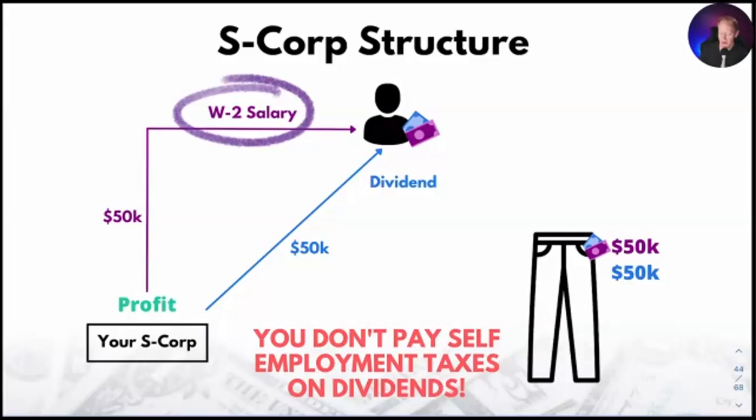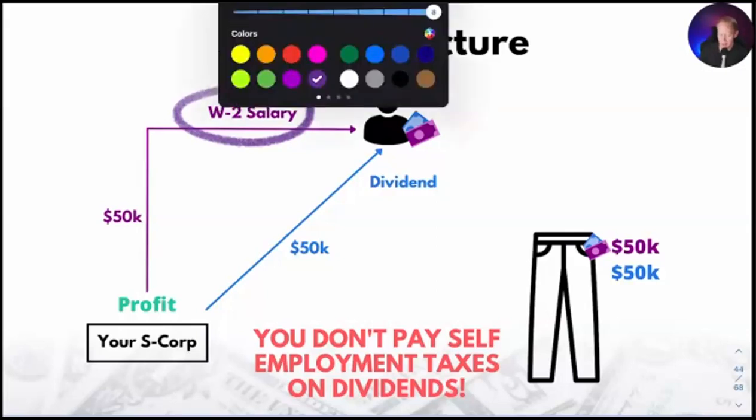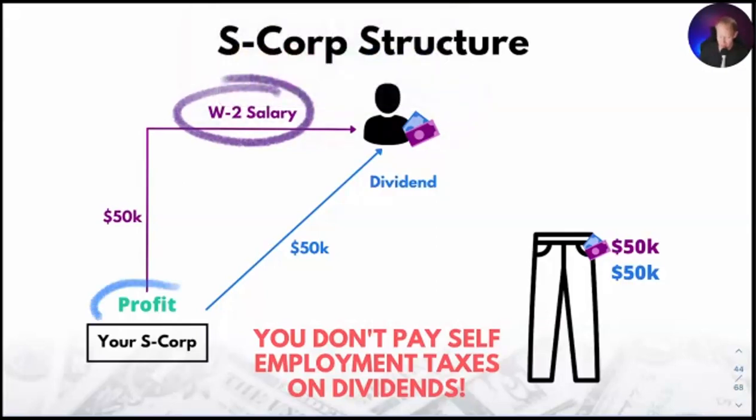So whether I keep that money in the business as profit and it just sits there, or if I actually pay it to myself as a dividend, and I just do a bank transfer or cut myself a check, that $50,000, I still pay income taxes on it. I still pay state income taxes as well, but I don't pay Social Security and Medicare. And so I save effectively close to 20% of the tax bill; it just goes out the door.